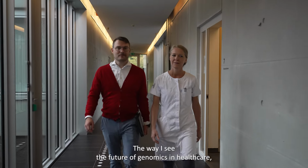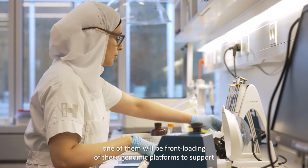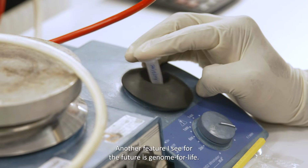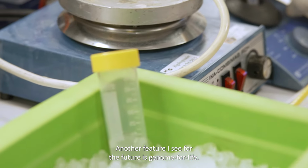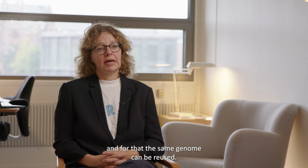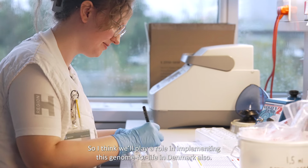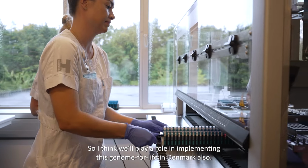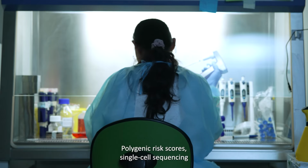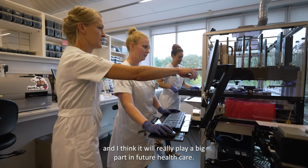The way I see the future of genomics in healthcare, one of them will be front loading of these genomic platforms to support faster, exact diagnosis and personalized treatment. Another feature I see for the future is genome for life. In a lifespan, you will have different diseases and different symptoms. And for that, the same genome can be reused. So I think we'll play a role in implementing this genome for life in Denmark also. There are new long-read sequencing techniques, polygenic risk scores, and single-cell sequencing, and I think they will really play a big part in future healthcare.